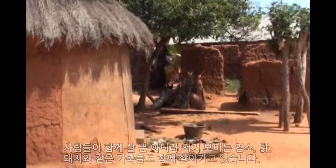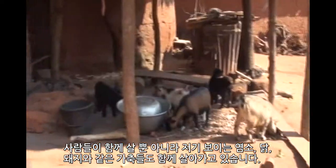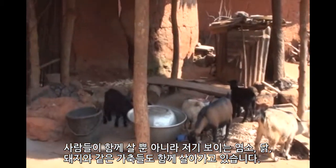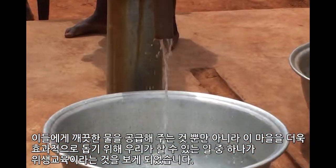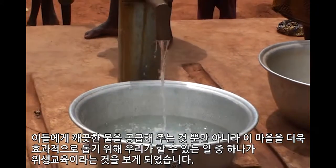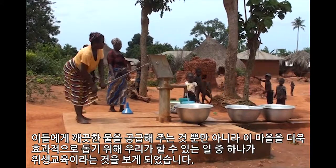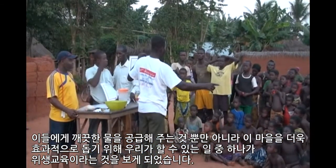And so this community gets shared not only with the people, but also with the goats over there and the chickens and the pigs and other animals. One of the things that we have discovered is that we can bring clean water, but one of the key things that we can do to help the community even further is to bring sanitation and hygiene training.